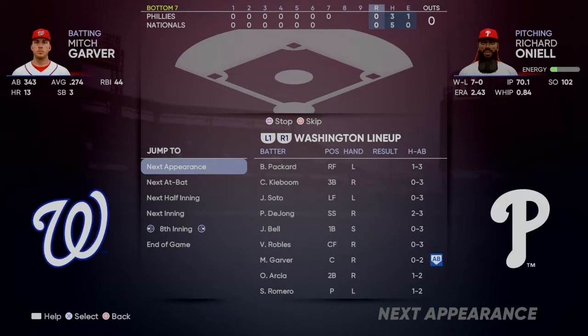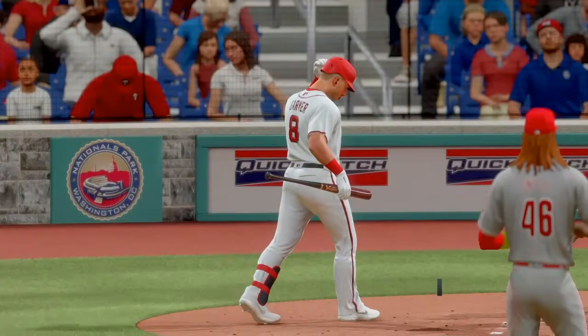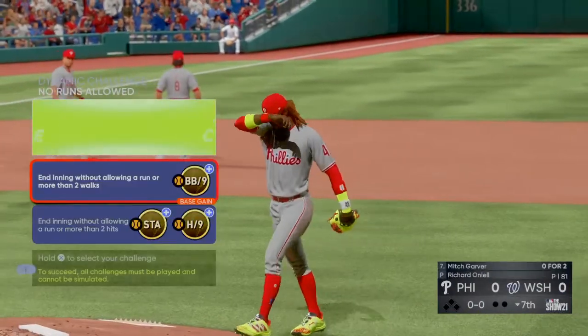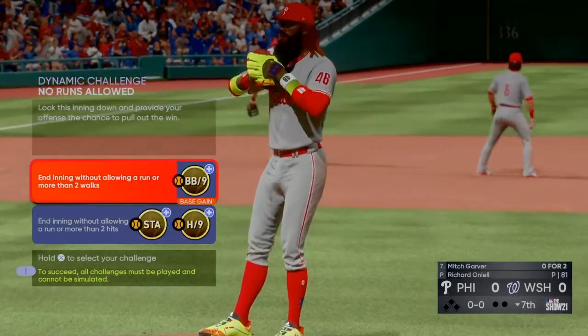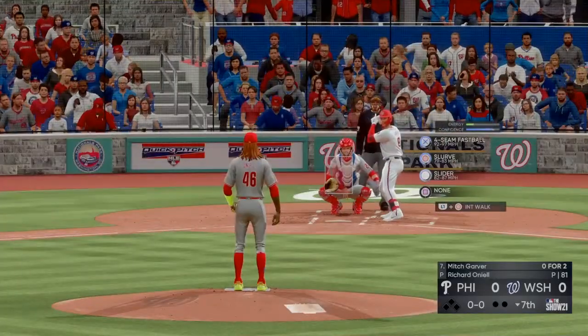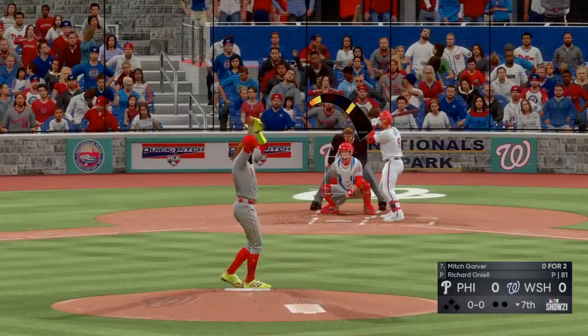Ball four. Take the last half of the seventh here, and now it'll be the catcher, Mitch Garver. Here's the first pitch.